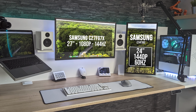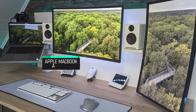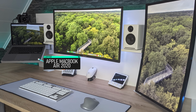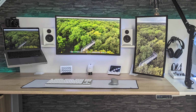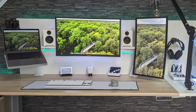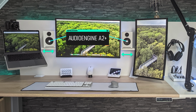But anyway, talking about the monitors, Mika's choice fell on 2 Samsung displays, a 27-inch as his main and a 24-inch as a secondary and vertical. For everything else productivity related, he uses the 2020 M1 MacBook Air, which doubles as his 3rd display on the left. You know, the spaced out layout is questioned by a lot of people. However, in this case, it made complete sense in order to keep the display symmetrical and leave space for his Audioengine speakers, which are resting on a couple of shelves.